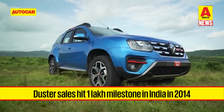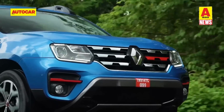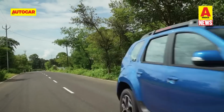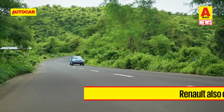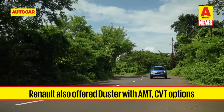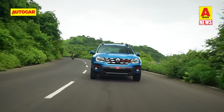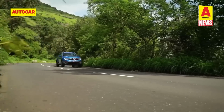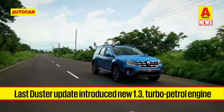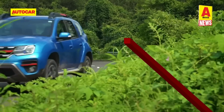It was launched with a 1.6-litre petrol and a 1.5-litre diesel unit, both mated with manual transmissions. An all-wheel drive diesel variant was also introduced in 2014. Renault had later introduced an AMT with the Duster facelift in 2016, which was followed by the addition of a CVT option with a 1.5-litre naturally aspirated petrol engine. After the diesel was discontinued in the BS6 regime starting April 2020, the Duster received a new 1.3-litre turbo petrol engine with a CVT. The engine produced a substantial 156 horsepower.